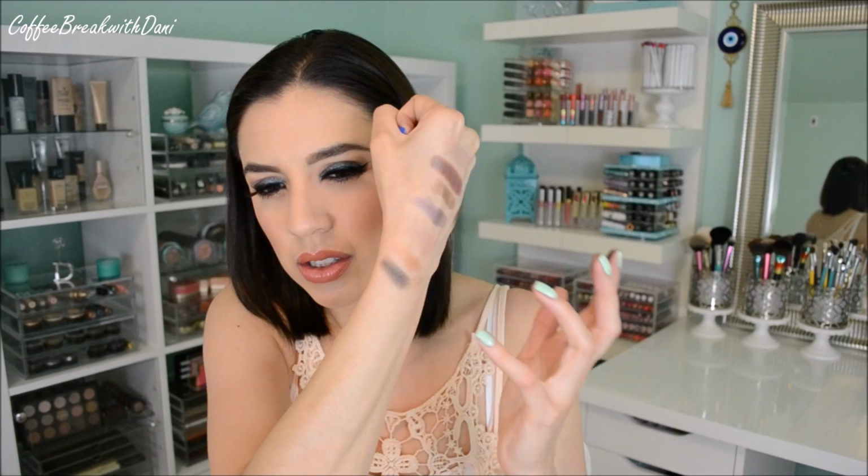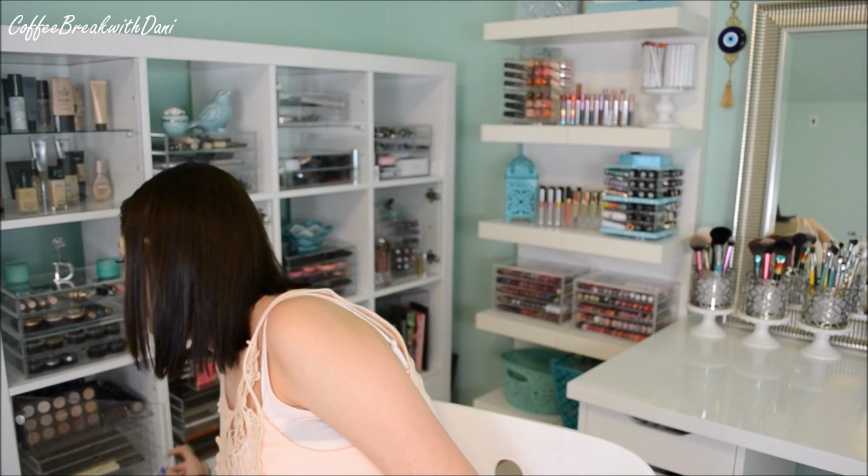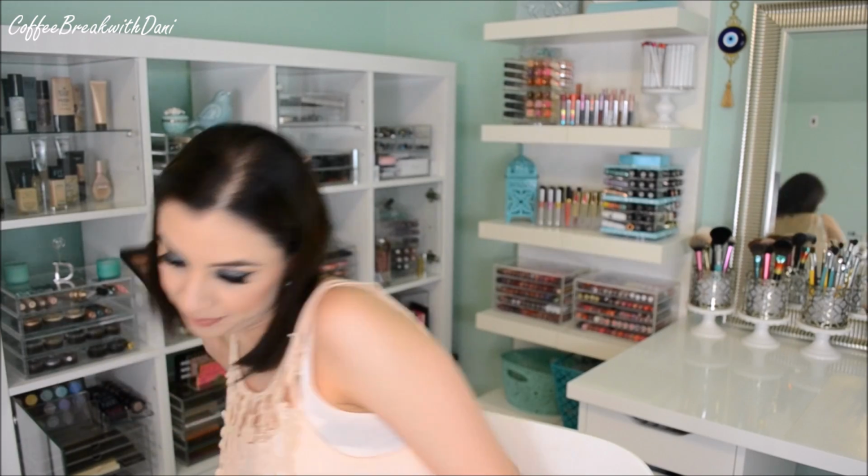Right here. So you're like, yeah, I want a neutral palette for sure. I need one in my life. Like I just showed you like 17 neutral palettes. But you don't want to spend, you know, the $50 or $60 or whatever. And my last of my top 5 favorite eyeshadow palettes is not really a palette at all. In fact, it's basically a product of my imagination, and that's a Z palette. So let me show you guys kind of what I'm talking about.